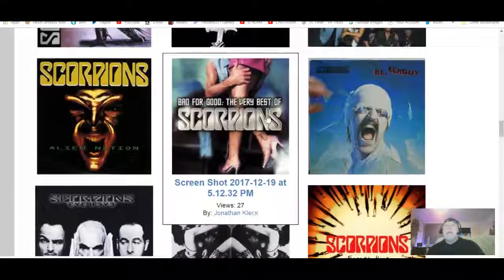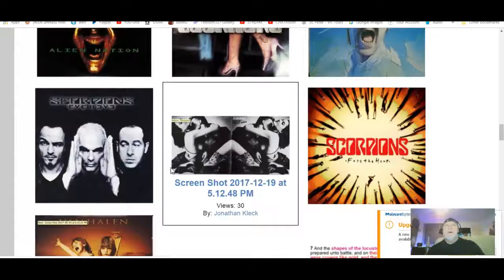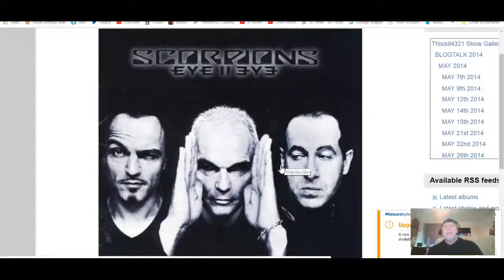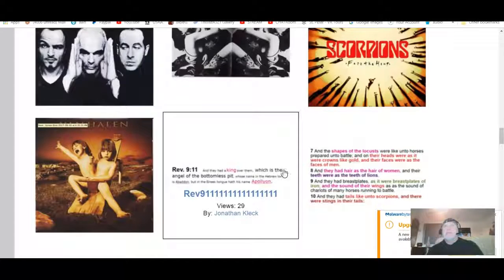Scorpions, Alien Nation. Scorpions, eye to eye, one forward, one backwards. I mean, look, just look. Scorpions, eye, and then there's the Twin Towers, the twin system. To I, one going one way, one going another way. There you go. You can't even think this stuff up. But now everything makes sense, doesn't it?